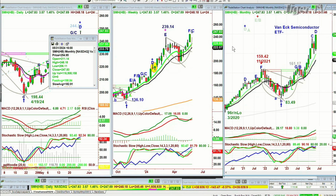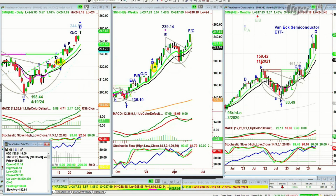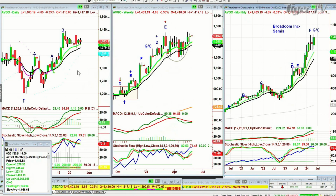But what's even more important about this is that over the weekend, when I went through all the different semiconductors, there was a little bit of a divergence between some of them. But, you know, Avago, that's Broadcom. Look at this. Look at that. All-time high just a week ago. It's stuck near the all-time high. It hasn't broken out. But this is very good action so far.